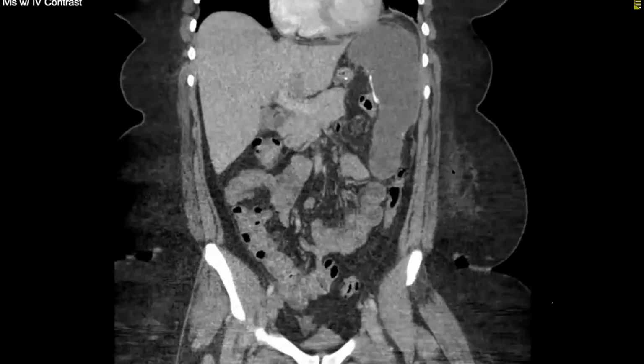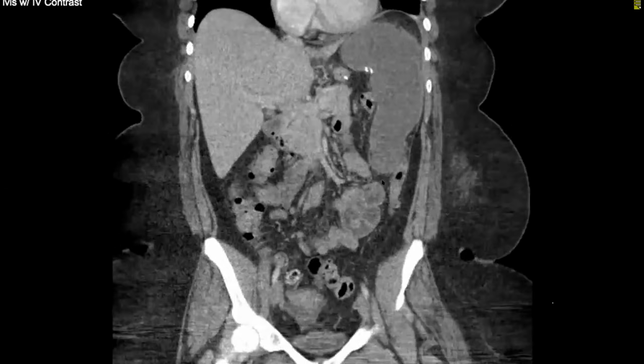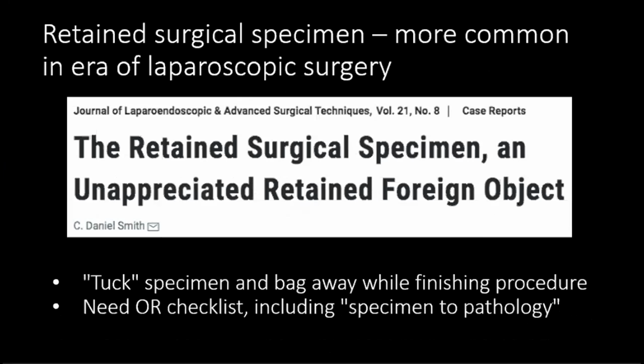I'll just show you on the coronal as well. So here is the sleeve gastrectomy, and then this is the excluded stomach. I actually showed a case of this a couple of years ago at SCBT, in the "Don't Let This Happen to You" session. This is something called a retained surgical specimen. During laparoscopic surgery, often they'll remove something, for example the gallbladder, the rectum, or the excluded stomach, and they'll put it in a bag or tuck it away, because they don't want to enlarge their hole to take the specimen out and lose their insufflation of the abdomen.